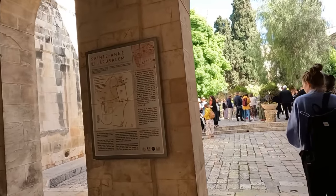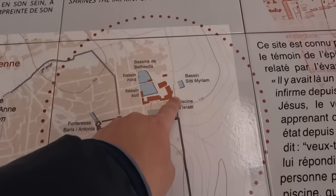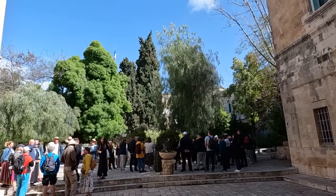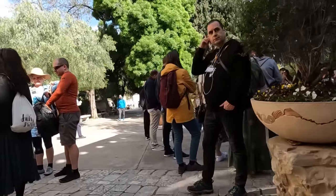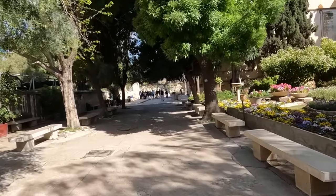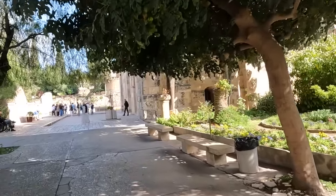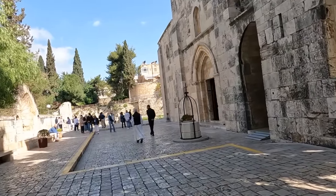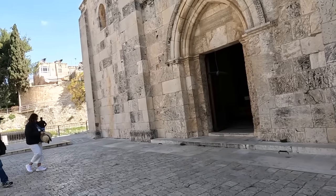So this is a beautiful place. Here you can see a map. Okay, so if we imagine that we came through here, it would be the Lion's Gate, the pools we just entered would be here. So a lot of people here. This is a church of Saint Anne. So we can hear the singing. So let's go in and see what's going on.